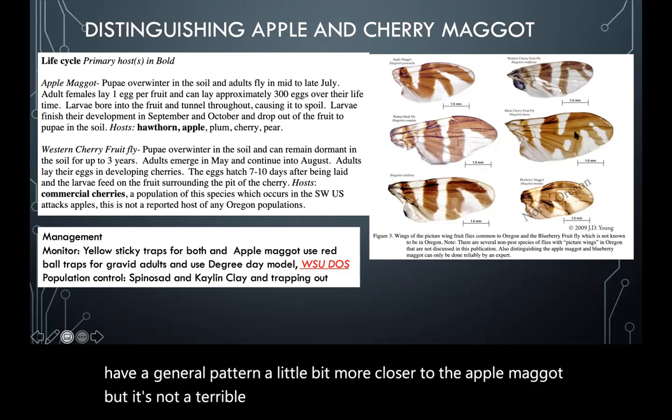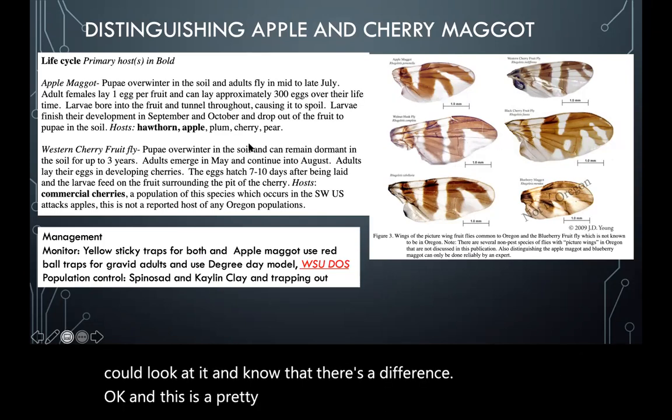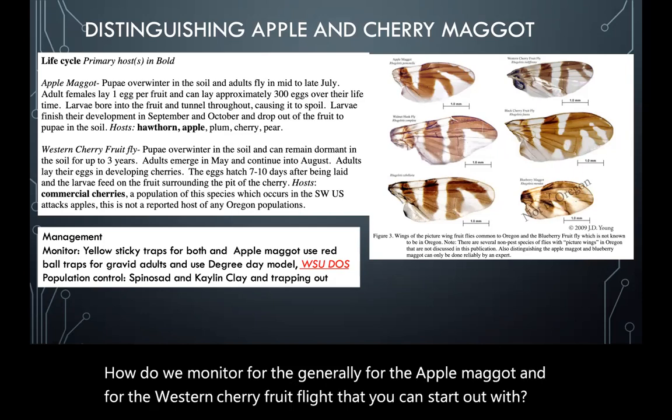It's distinctive enough that you could look at it and know that there's a difference. Okay, and this is a pretty consistent pattern. How do we monitor for them? Generally, for the apple maggot and for the Western cherry fruit fly, you can start out with yellow sticky traps.